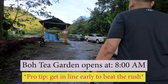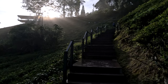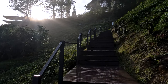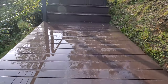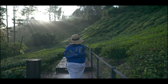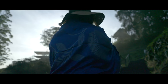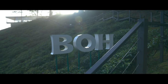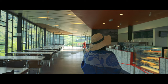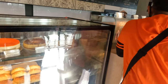Ready? So pretty. Oh my gosh. Isn't it so pretty? Feels like the stairway to heaven. So pretty. So we are like one of the first people in line here.